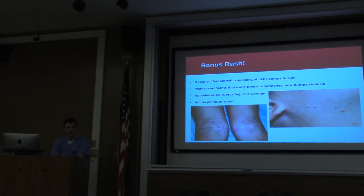Most of them will. A lot of times you won't see it because the kids have already scratched the roof of the papule off. So instead of a central dimple, you'll see a central scab, a little spot of blood that scabbed, which obscures what was previously the central dimple. Not on palms and soles. I had a resident think hand, foot, and mouth because he thought he saw something in the mouth, but it was on the back of her hands, nothing on the palms and soles.